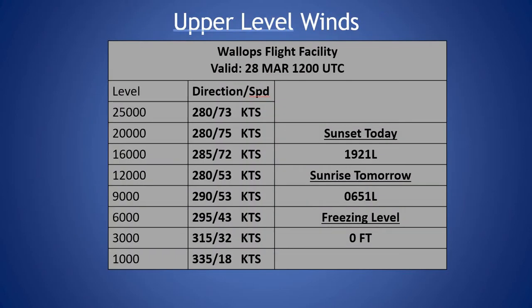If we take a look at the upper level winds from this morning's balloon sounding, we do have northwesterly winds near the surface, about 18 to 32 knots below 6,000 feet. And as we get above 6,000 feet, the winds become more westerly and ramp up to a peak wind at 20,000 feet of 75 knots. And the freezing level is currently at the surface.